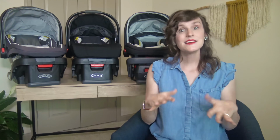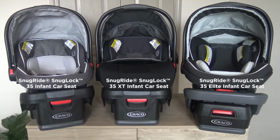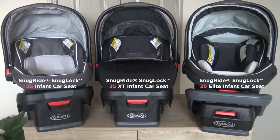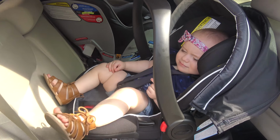The convenience of the SnugLock technology is really what sets these 3 infant car seats apart from other Graco infant car seats. So keep an eye out specifically for this SnugLock in the title to snag this snazzy install feature. On to the next bit, 35. All 3 of these SnugRide SnugLock 35 infant car seats support infants from 4 pounds all the way up to 35 pounds and 32 inches. Pretty straightforward, right? I mention this because other car seats might say 30 or 40.